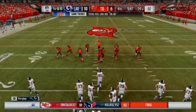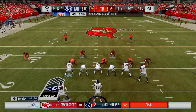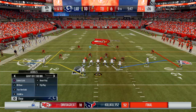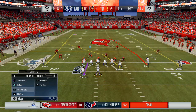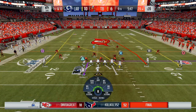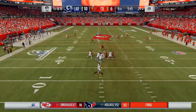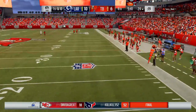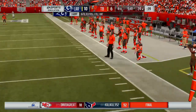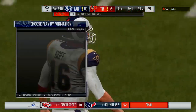Goff will lead the Rams up here, 1st and 10 at their own 24. From the gun, here's Goff. Flushed out right, and he just gets rid of it. Throws it away, a wise move there. Looked like nobody open. Now 2nd down.